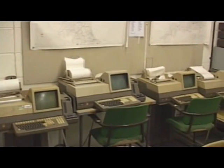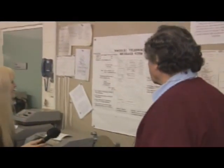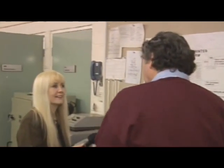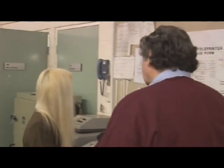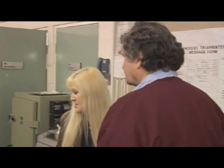Oh, really? And this is? Well, that's the message form that they use when you're sending out a teleprinter message. Then obviously you have been given a message by somebody, and the operator then types it in, and off it goes to wherever that teleprinter was connected to. This is quite an amazing room, actually. It's been quite busy.